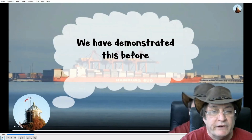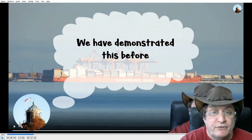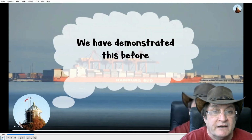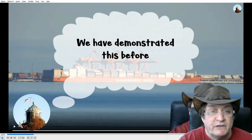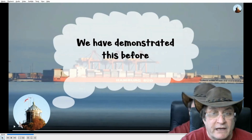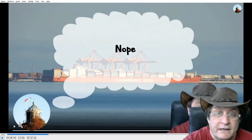So, okay, Exploring the Plane says it's demonstrated this before. Well, I've still not seen anything put up by Exploring the Plane that shows how this exact test has been done, but it doesn't matter so much. If you're going to say something like, we have demonstrated this before, then you should follow that with the evidence. Otherwise, it's just an empty claim. Again, nope, it's not an argument.